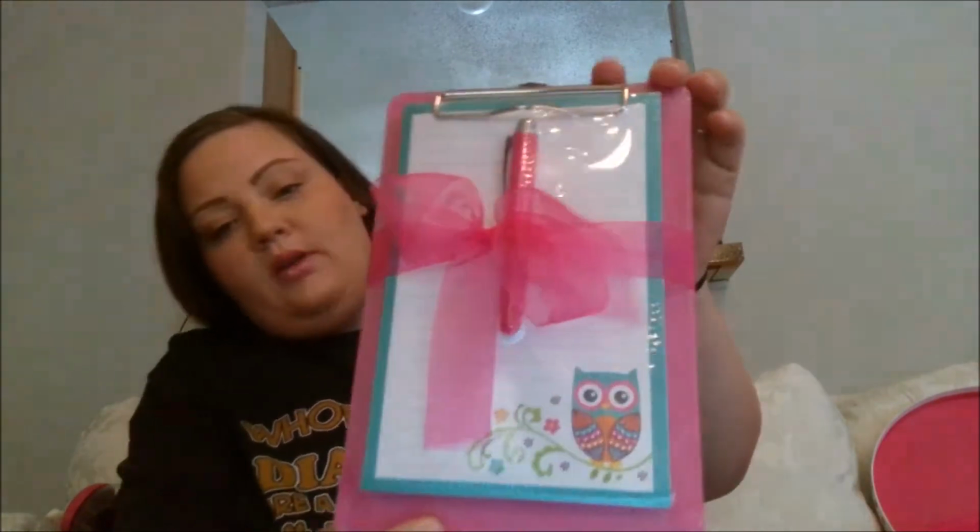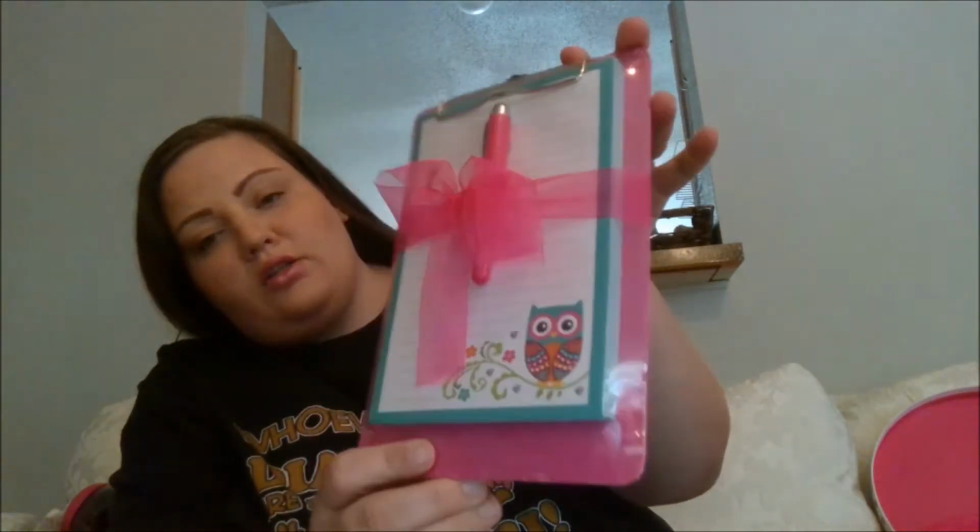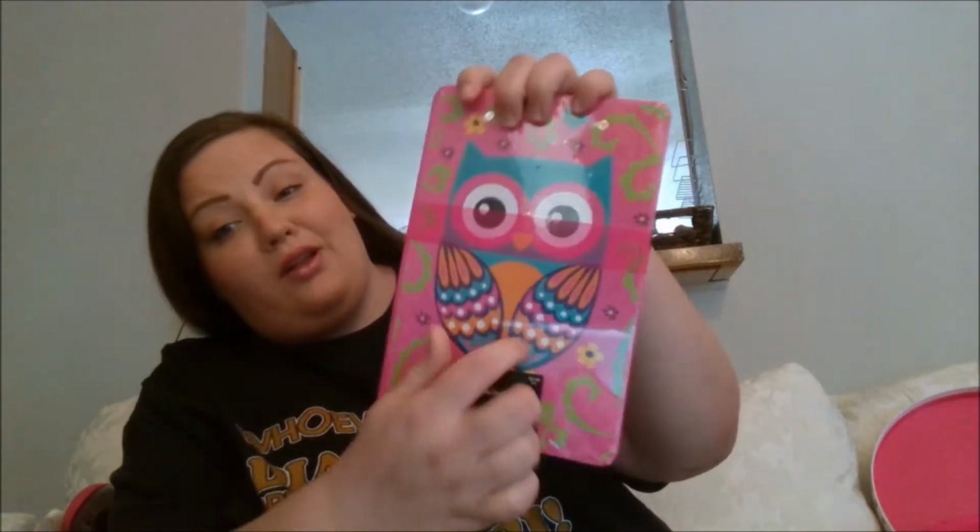And the next thing I got was also an owl, and it has this pen that comes with it, and it's really, really pretty, and it's also a clipboard, and this is the back of the clipboard. So this was $5.99, and this was a 100 sheet tablet mini clipboard with pen. The pen is pink, the clipboard's pink, plus it has these owls. I couldn't pass this up.